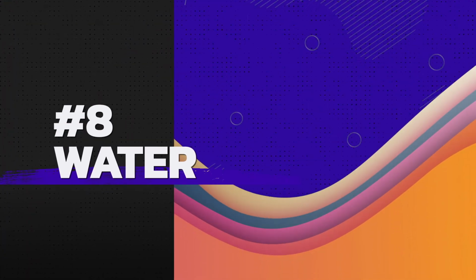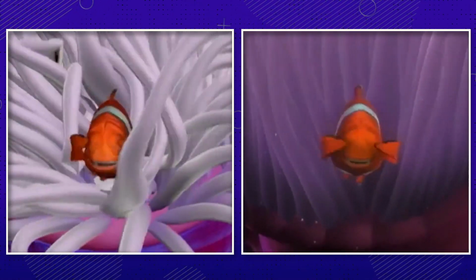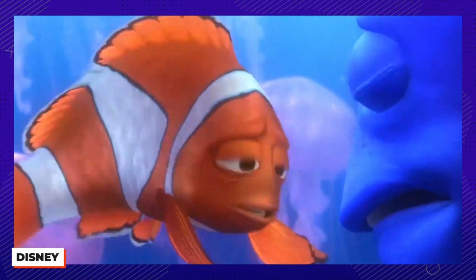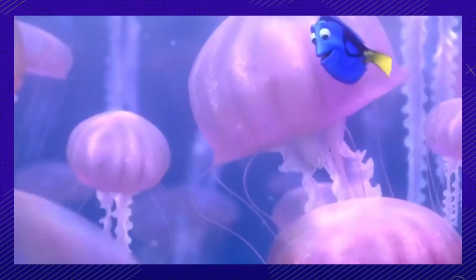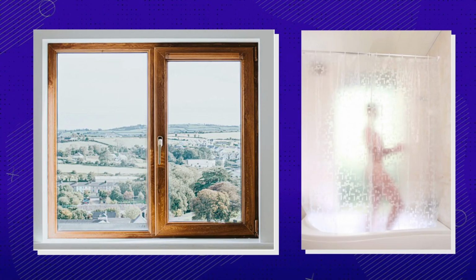Number 8. Nemo paved the way for Luca to be more creative. Finding Nemo was innovated in its water techniques. The key to that beautiful underwater look was light passing through objects. The jellyfish were a challenge. They didn't just need them to be transparent like glass or translucent like a shower curtain. They were more distorted like bathroom window glass.